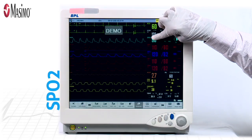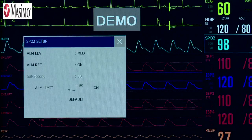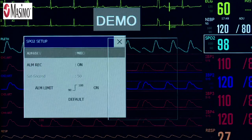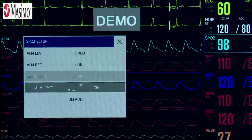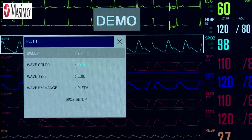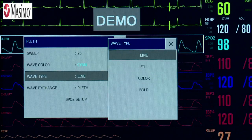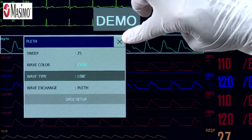SpO2, blood saturation measurement, is carried out using Masimo technology, providing efficient analysis in low perfusion conditions and providing accurate analysis for all patient categories. With advanced features indicating perfusion index, XL Sign monitors provide excellent performance in critical care conditions.